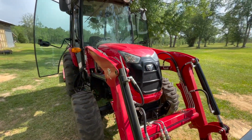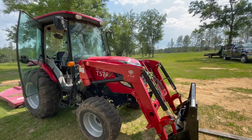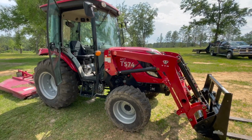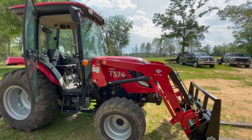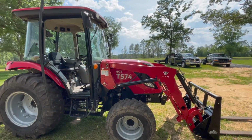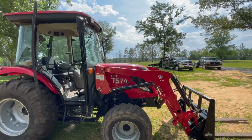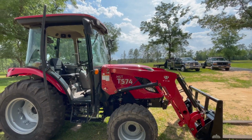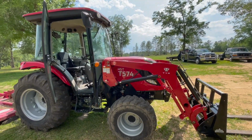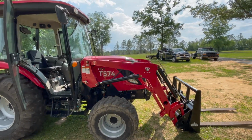But the thing about it, I've got 3 TYM dealers within 45 minutes to an hour of me. The closest one is just 10 miles down the road. And so I don't have any issues with my TYM tractor. I've got 240 hours on it. It's had 0 issues. 0. So I haven't had to go to my dealer about anything. If I did, I've got one that's literally 12 miles down the road from me, and he's awesome. So people say, marry the dealer, not the tractor. And I agree 100% with that statement.